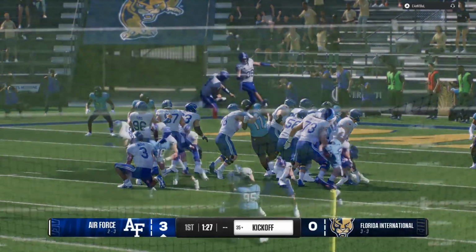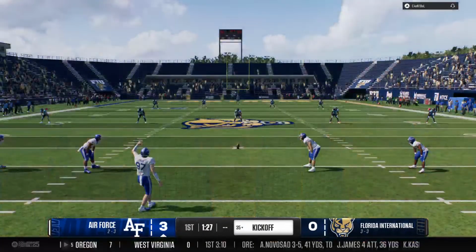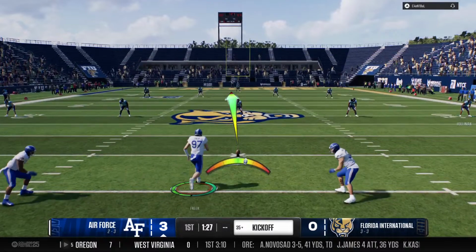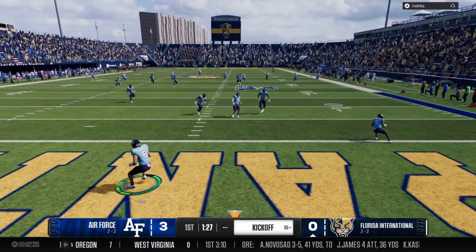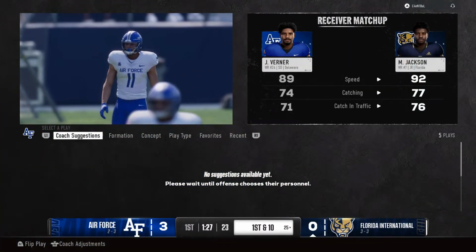Air Force 3, Florida International 0. So after the last drive ended with a field goal, the kickoff team out there to send it away. The ball bounces through the end zone, and it will be a touchback.